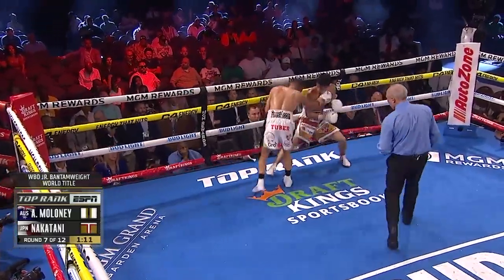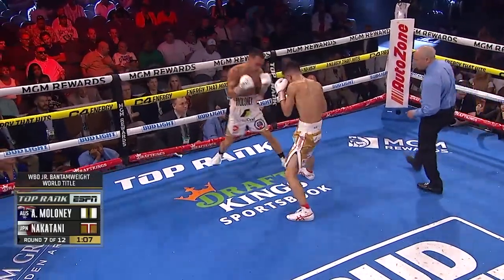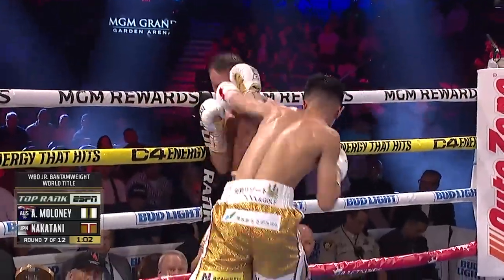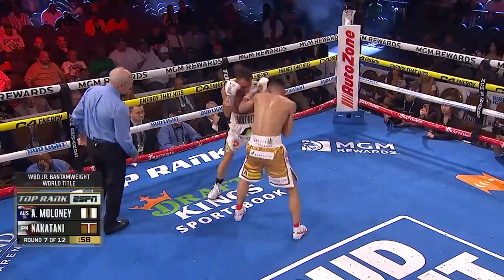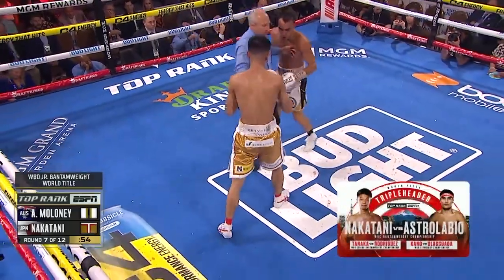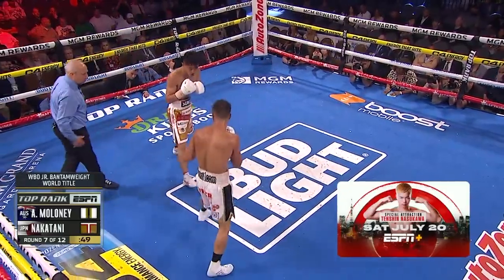Good shot right there. I felt that body shot from Nakatani. That was good. He spun out. Good shot then from both guys. Wow, both guys going to the body simultaneously. And then another overhand right ripped by Maloney. This is a good 7th round. Break. That's the heart I'm talking about. That's the effort I'm talking about. That's what I want to see.